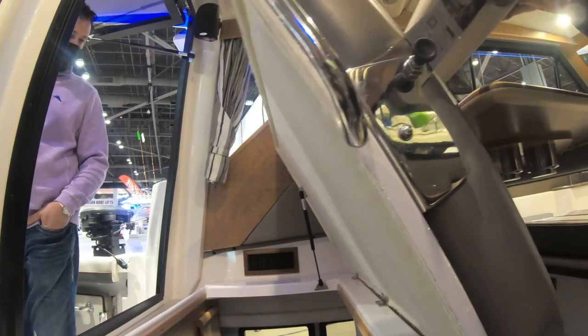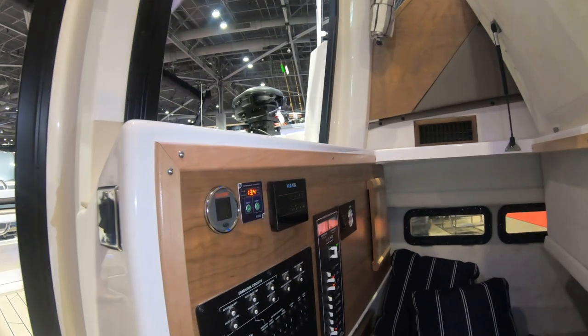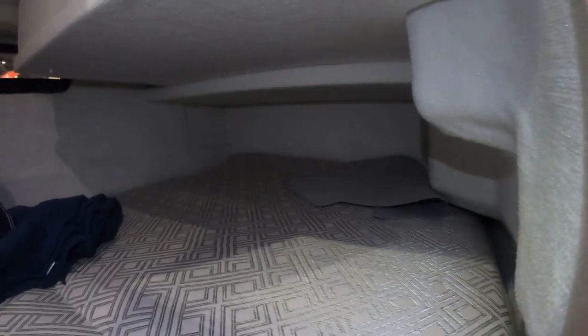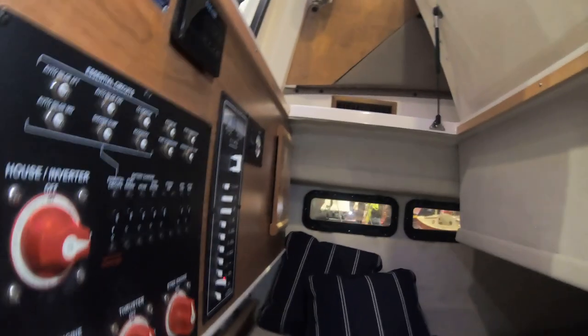And I'm going to wipe out all of the pop-ups. Very deep in the cave. You could definitely sleep an adult under here. Very nice.